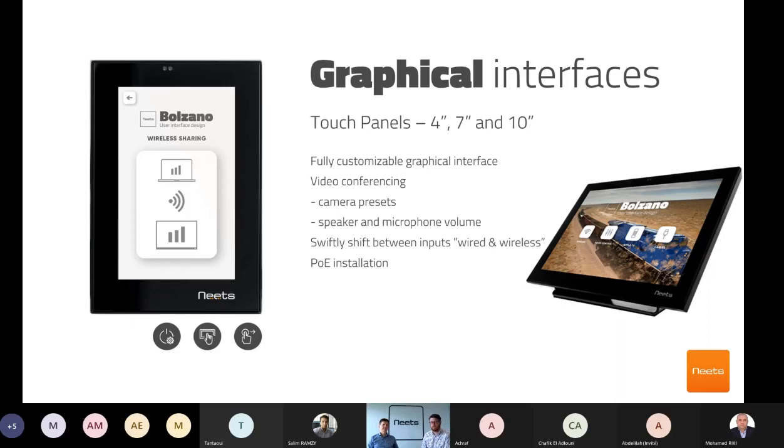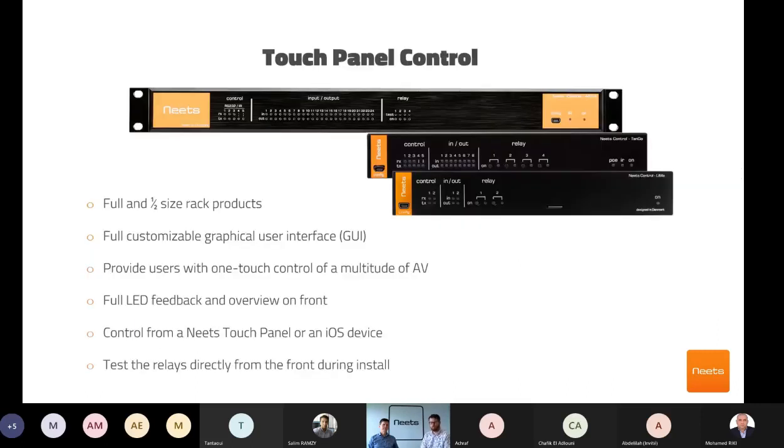They are all PoE powered. There is no wireless or anything that can go wrong. So PoE and a network cable, and you're ready to go, having a good solid connection. The touch panels are actually just a front end for the controllers. The controllers will host the interface for the touch panel, and you can design anything in here and upload it with our software, Neets Project Designer.